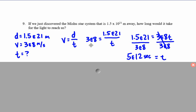Now I'm plugging these numbers in. V is 3 times 10 to the 8th. D is 1.5 times 10 to the 21st over T. I need to solve for T. Well, we're going to cross multiply then. So the 1.5 E21 would be times 1 right here. So let's put that right there. That's going to equal 3 times 10 to the 8th times T, which is going to be right here.